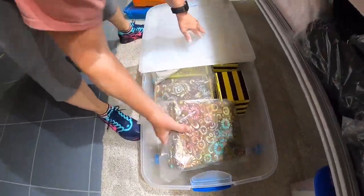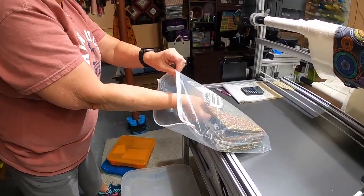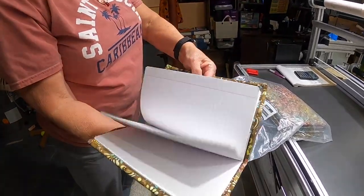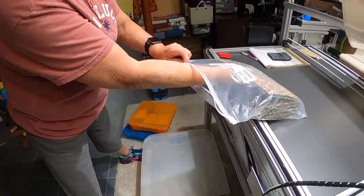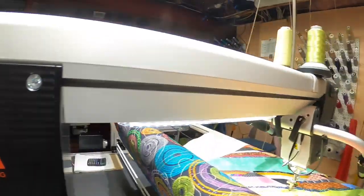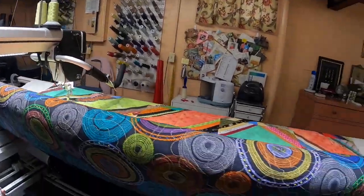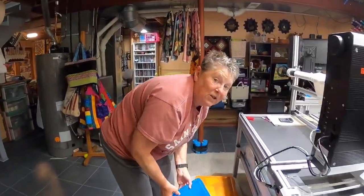I make journal covers. They make really nice gifts. And I just buy the little pads to go inside the journal covers. And I got some other little gifts in there. So now my bobbin thread's out. It's a huge space, but it doesn't take long to see.